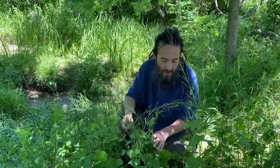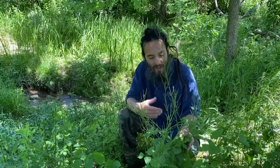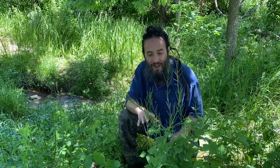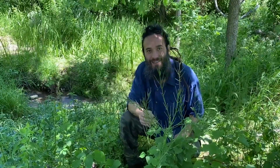And that's definitely one of my favorite ways to bring garlic mustard into the kitchen, is in pesto form. It also makes a great cooked green, sautéed, or even steamed up, or you can boil it when it gets older to take some of the bitterness out. So yeah, definitely number 5 on the list is Alliaria petiolata, garlic mustard.